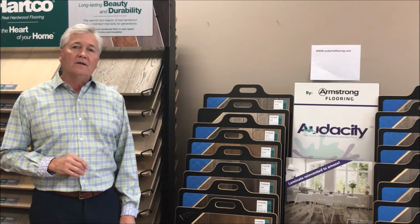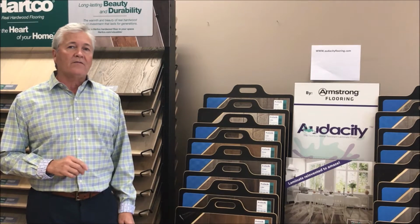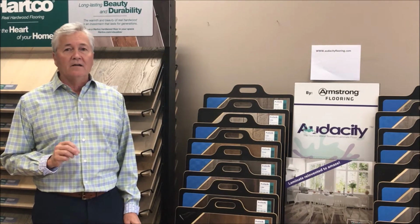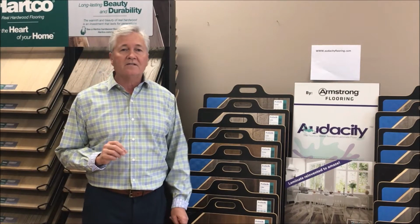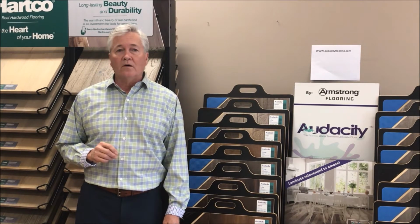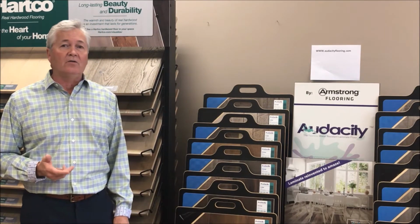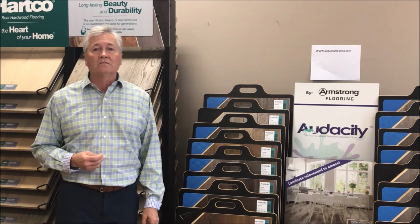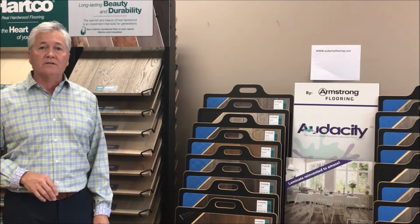Another key feature, due to the density, you can install up to 4,000 square feet with no T-moldings. Let me repeat that, 4,000 square feet with no T-moldings. What does that mean to you and the homeowner? Well, you basically can put this in an entire house without any T-moldings, making it look like a very realistic floor. The other thing it does for you, it opens up a lot of commercial applications.